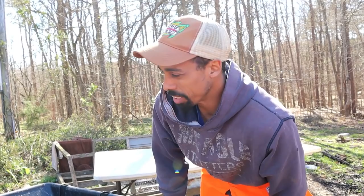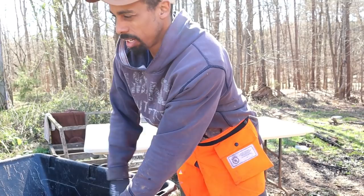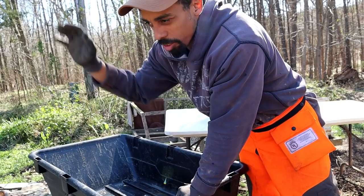Perfect way to be doing this, but at least it gets the wood out of our way for now. And right now we're just dumping it right here on top of this tarp, so that way there's no grass and things growing up and under it, and then we'll split it later at some point.